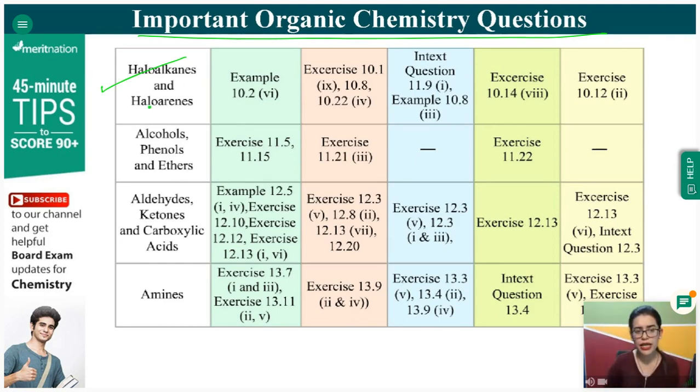You can see haloalkane, haloarene, example 10.2, exercise 10.1, alcohol, phenol, ether, aldehyde, ketones, amines. Every important question is provided to you. These are the most probable questions that are asked. So no need to worry. Once you have done organic chemistry, just go through all these questions and recall whether you know them or not. In case you forget them, just revise them again because these are the most important questions.